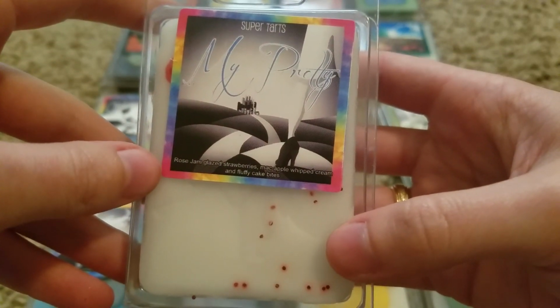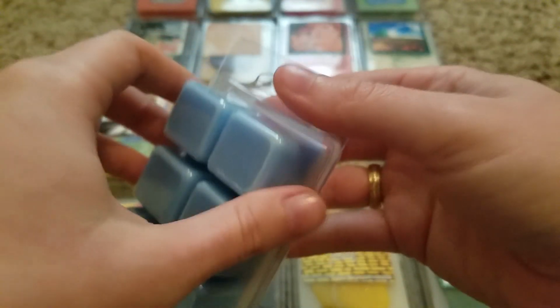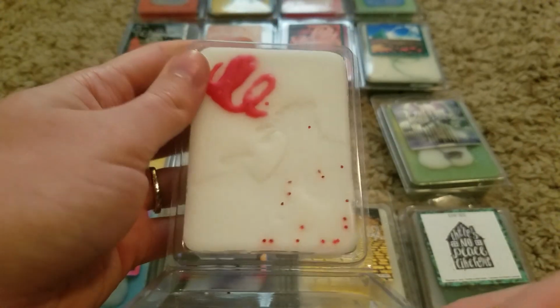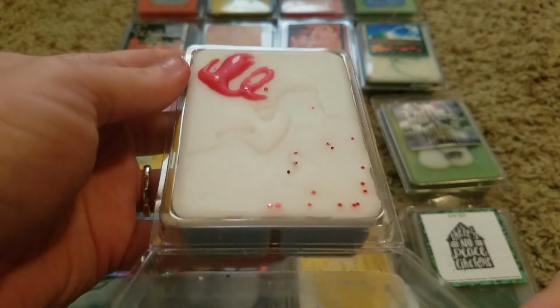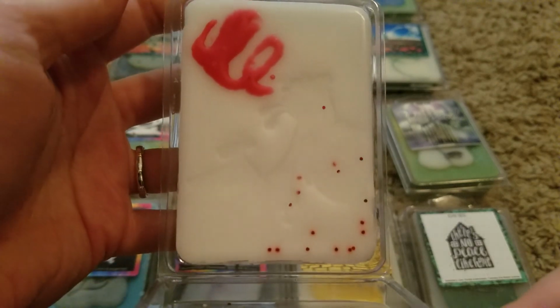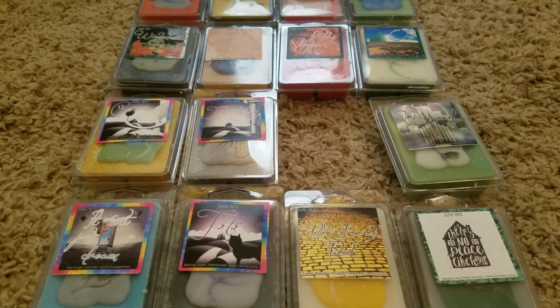This is rose jam, glazed strawberries, mac apple, whipped cream, and fluffy cake bites. I like rose jam, but I'm not the hugest fan. That's not something that I typically reach for. This one has kind of a bicycle outline on it. It's kind of hard to show since it's white wax, but hopefully y'all can see that. And this is good. I definitely get the rose jam the most.